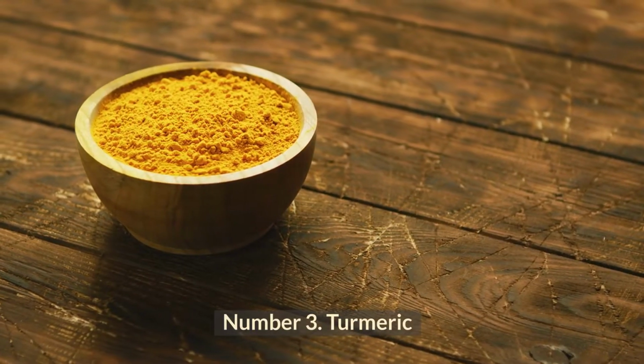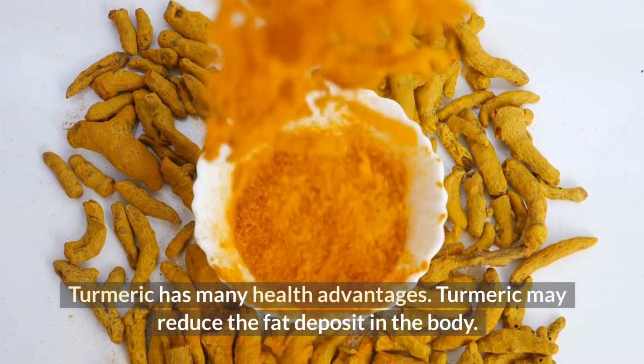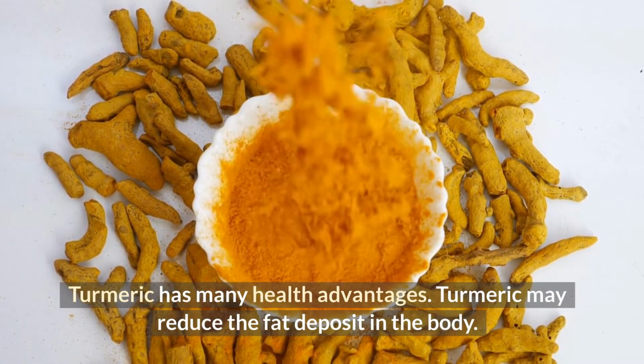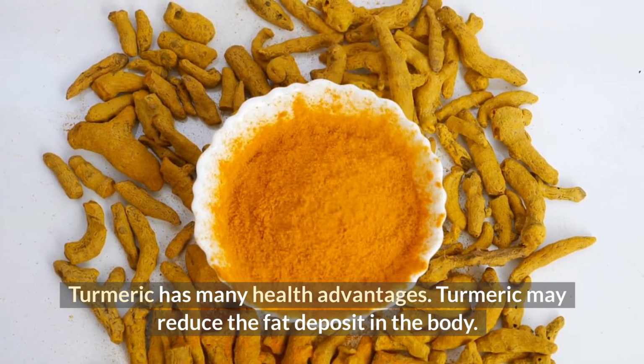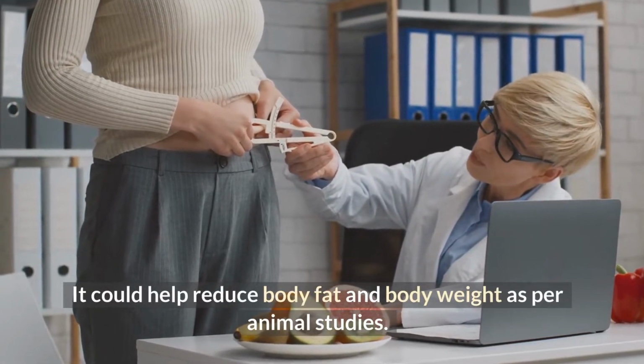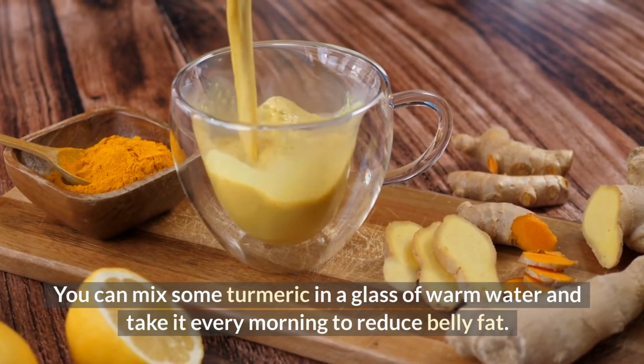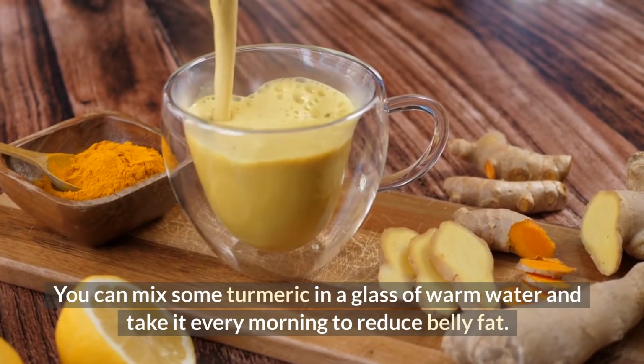Number 3. Turmeric. Turmeric has many health advantages. Turmeric may reduce the fat deposit in the body. It could help reduce body fat and body weight as per animal studies. You can mix some turmeric in a glass of warm water and take it every morning to reduce belly fat.